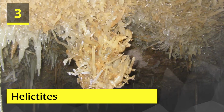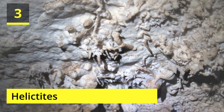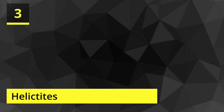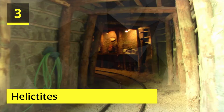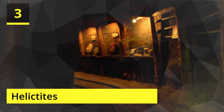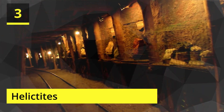3. Halotites. Like most of these formations, halotites are speleothems formed by water laden with calcite. They typically start out as stalactites or soda straws on a cave ceiling or wall. The water flows through a pore, down a capillary or tube to the tip, where it precipitates calcite and grows straight downward. Then something interrupts the water flow and sends it in another direction, changing the direction of the capillary and creating a formation that defies gravity.